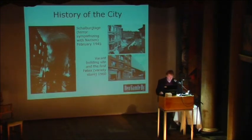behind the chosen locations. This here is from Guldsmedgade, also in the center of the town, and the picture to the right is from February 1945, where there was a terror action made by a Nazi sympathizing group, done as a reaction to the resistance movement, also done to destabilize the public order.